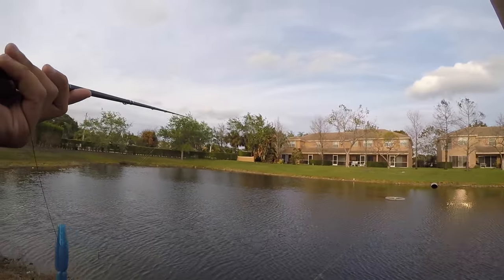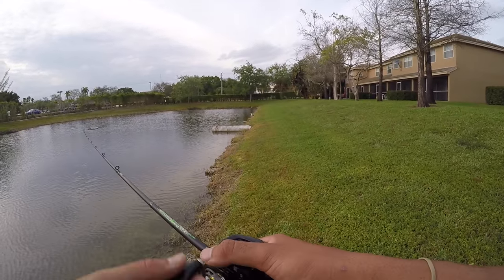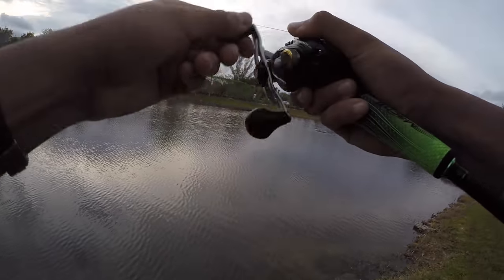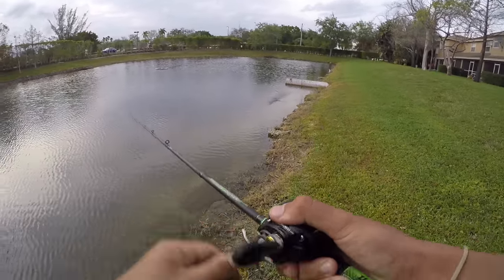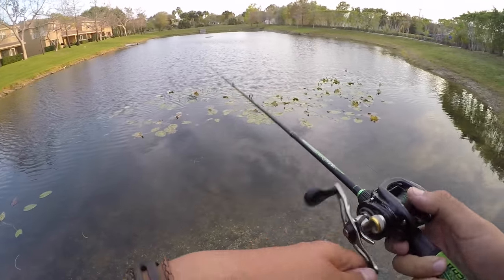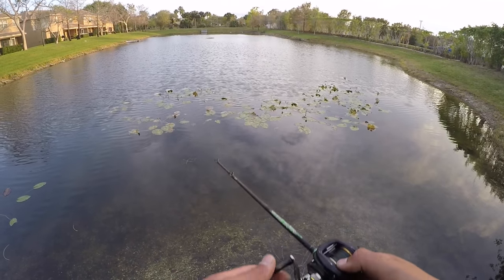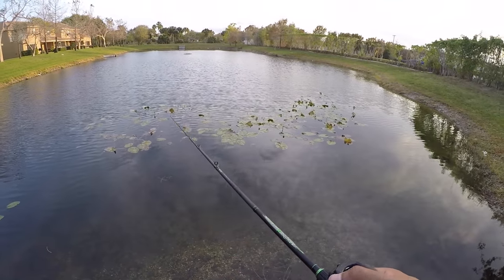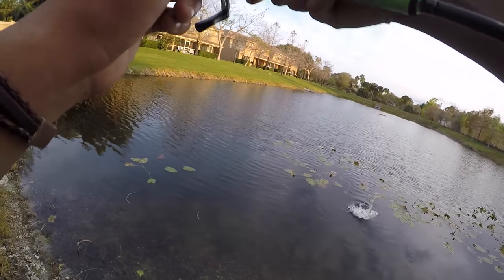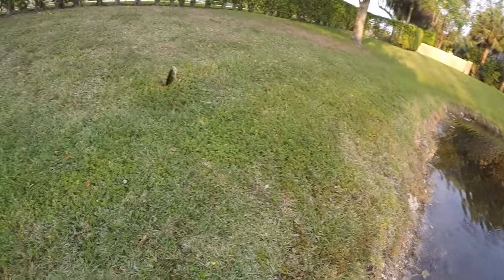Been here for, no lie, probably 4 minutes. Let's get him. Oh no. Oh, I had a nice hit, guys. I had a really nice hit. There we go. Got one out of these pads. Little guy. Just a little guy.